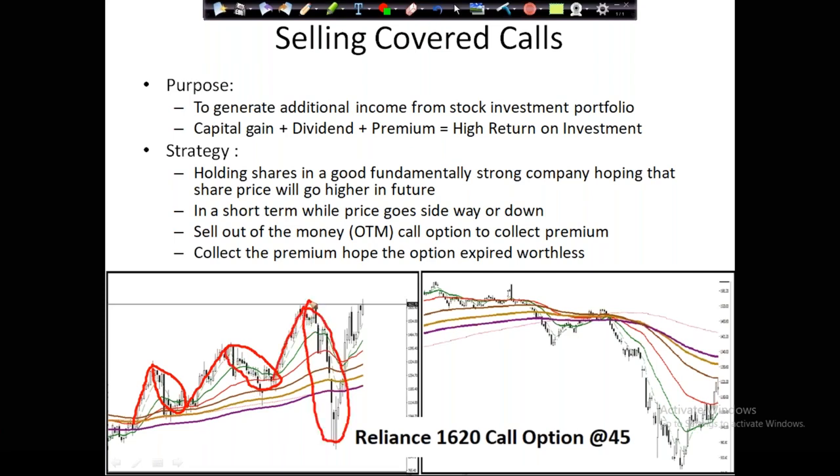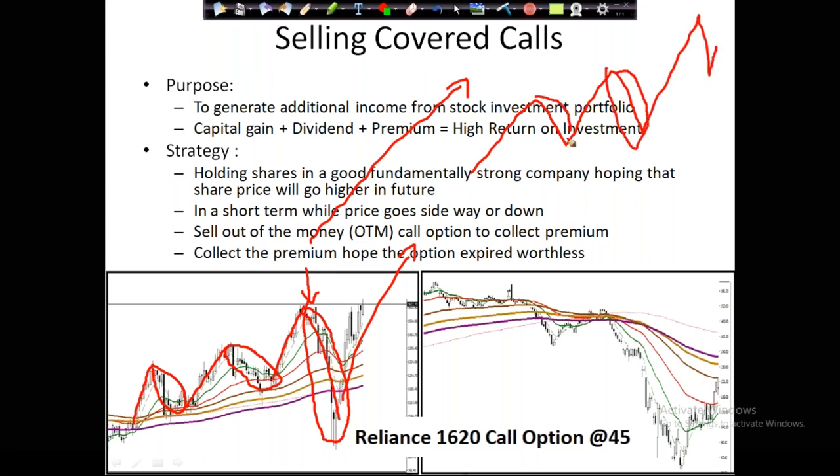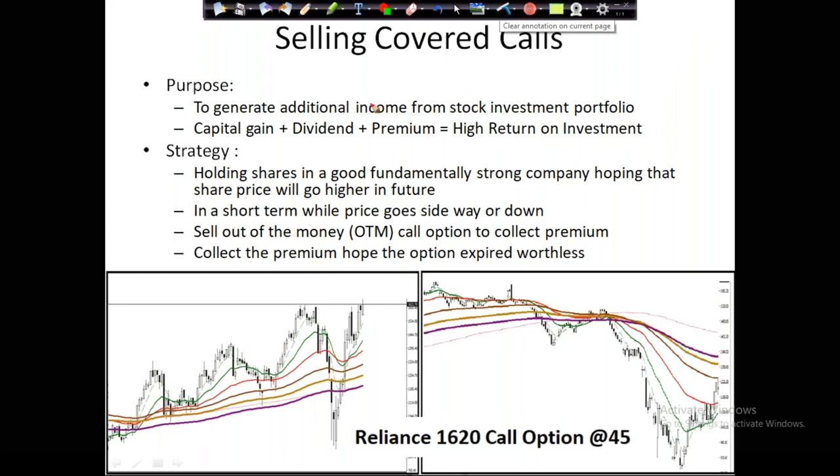It may have various causes. In this area you can see that because of coronavirus the price retraced, but we know Reliance will go up in future. Price never goes straight; it moves like a wave, retrace, higher, retrace, higher. In those retrace areas we apply this strategy to collect some premium, adding some profit.